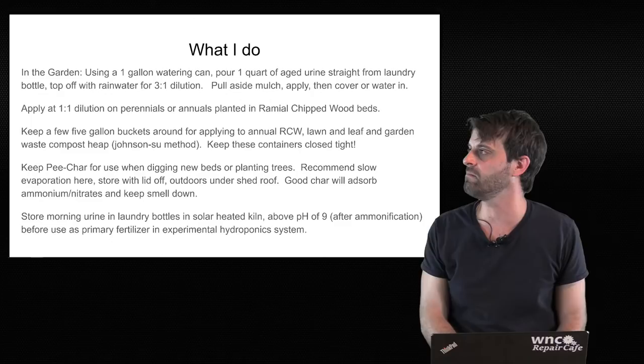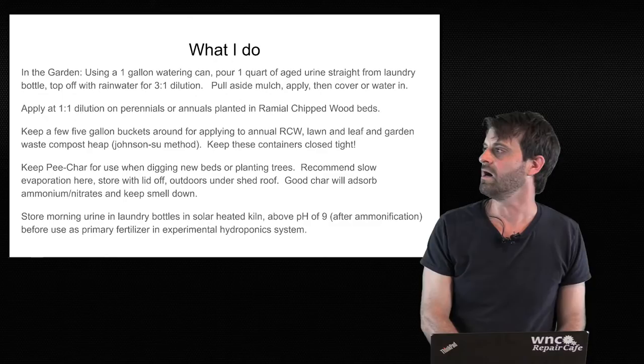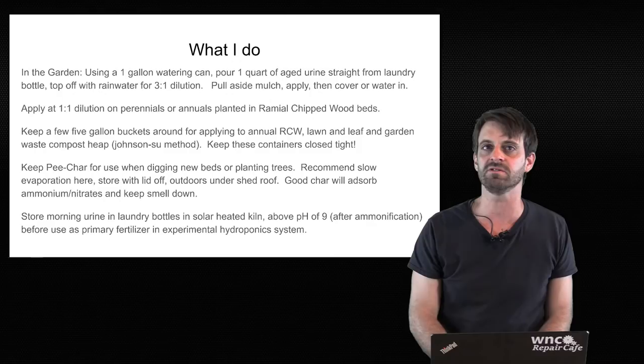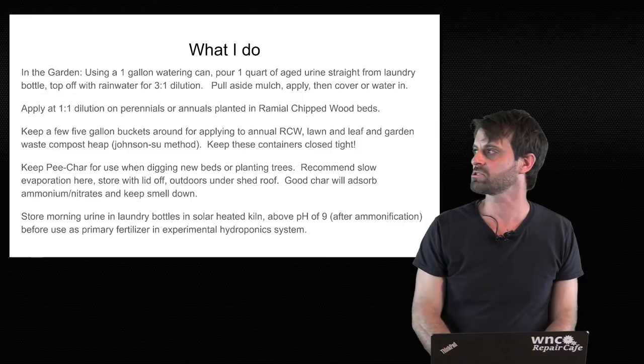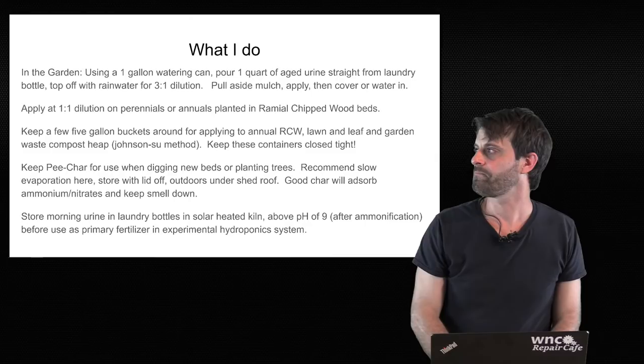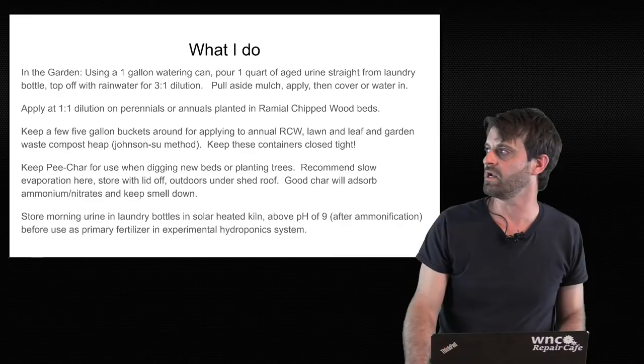I keep a few 5 gallon buckets, like I said, around for applying to these chipped wood beds and for applying to my Johnson Su compost. Again, I keep these containers airtight. I keep the pee char. I actually use that when digging new beds. My garden is pretty heavy with biochar already, probably 5, maybe even 10%. And I don't apply a lot of biochar now to my garden, but I keep pee char on hand when planting new trees or if I'm building out new beds. Again, that slow evaporation there. I mentioned earlier too that I keep my morning urine separate in laundry bottles, and I keep that in my solar heated kiln. That's the urine that I'm putting in my hydroponic system.